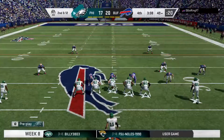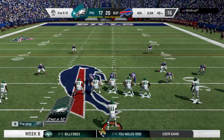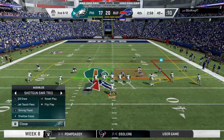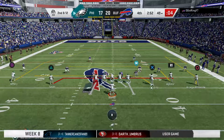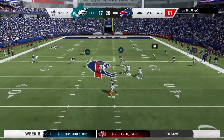Here we go. 180! Watch tight end. We got three, fellas. We got 3. Shift. Two jet. Listen. Now they'll throw it.